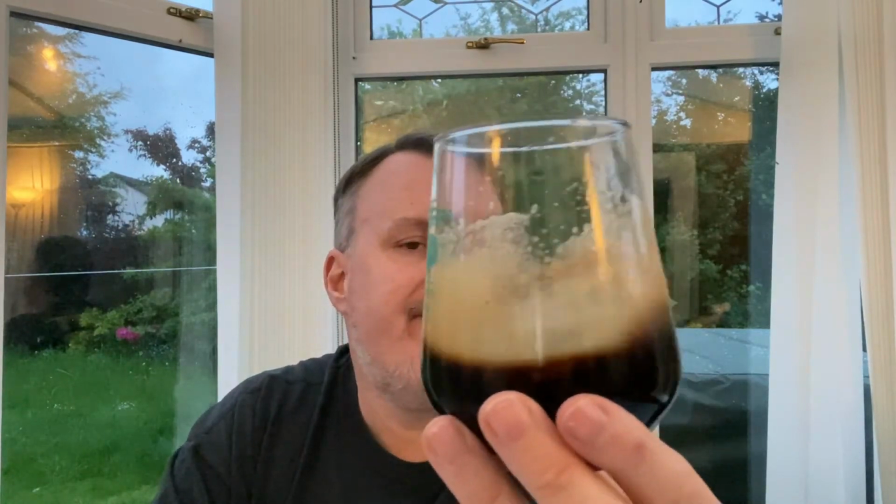Value for money, well, this is a £5 can of stout, 7%. It's not that much different than some of the stouts you can get in the supermarket. The Northern Monk one, which we experimented with Cadbury's Cream Egg, I thought that was quite good actually. That wasn't bad at all. But that was £3. So value for money wise, I'm giving this a 7.